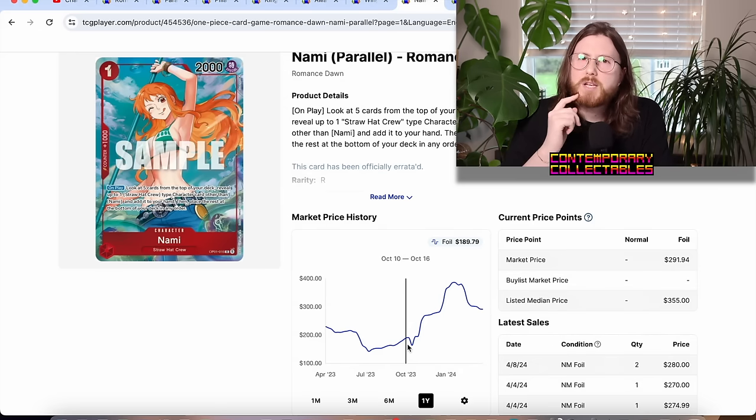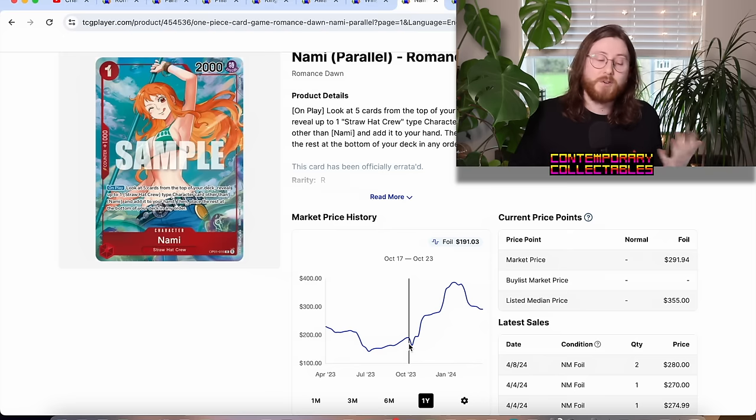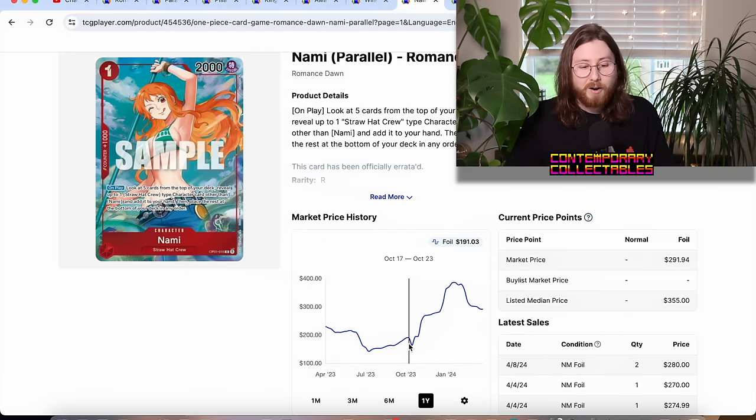Like I said, I don't believe it was Asia. I'm pretty sure it was just the English-speaking area. And basically everyone was scared into selling this card because on a lot of places on YouTube, there was a lot of fear of this card going to zero. It's no longer relevant anymore.